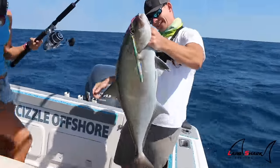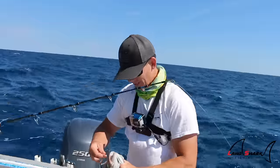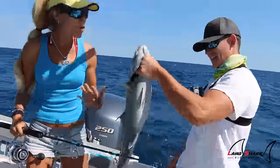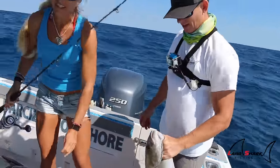Greater amber. Nice. Might be close. Man, these things throw down pound for pound more than any fish out there. Yeah, I love amberjack fishing. So that's our fourth greater amberjack. We released one, keep two, so we'll see if this guy's a keeper. Nice fish. We're killing it today.